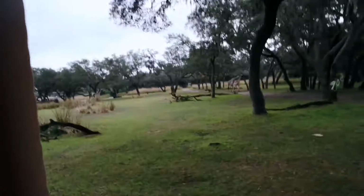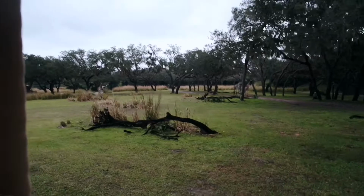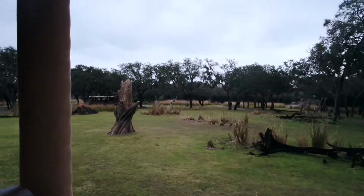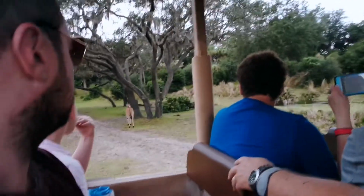Now right here, these are Patterson elands, and just back there in the back, that's actually a baby eland right there. Now Patterson elands, they are the largest of the antelope. They can get to be around 3,000 pounds or so. The males will be larger than the females. Now there, again, there's that baby eland right there.